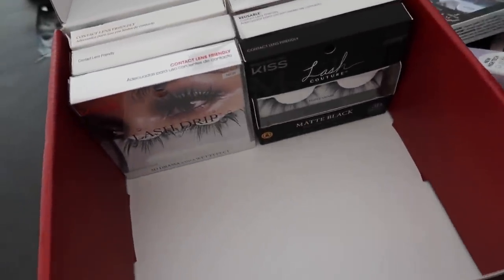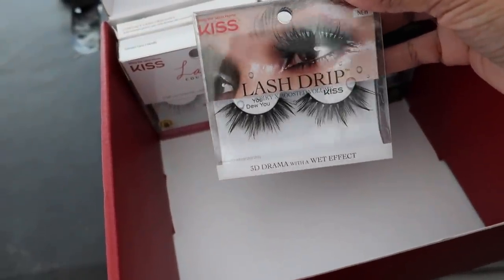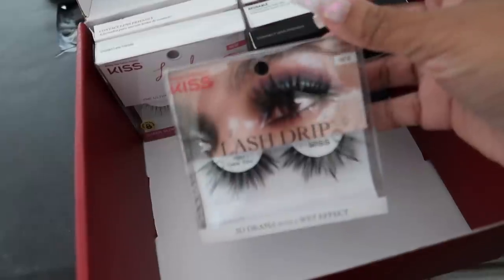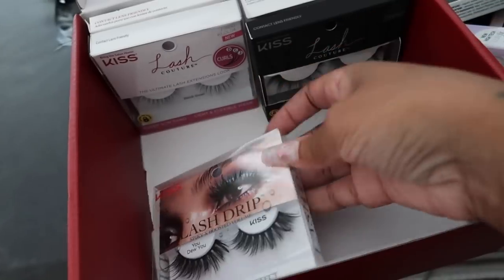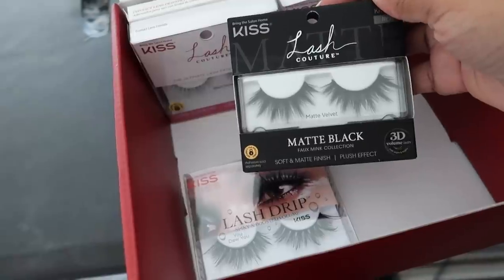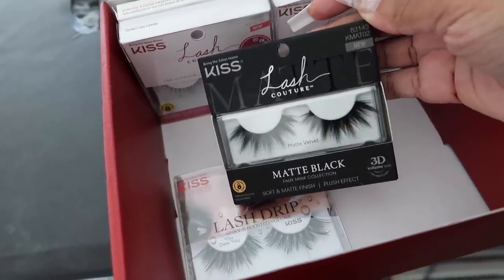Oh wow, they have everything. And here's some lashes. Oh, I love these. Lash Drip, Dramatic Wet Effect. Y'all can screenshot the number up here if you want to look in your beauty supply store for them. Y'all know us in Texas say beauty supply halves. Oh, these are beautiful. The Matte Black Collection. That's the style up there in the corner by my thumb.